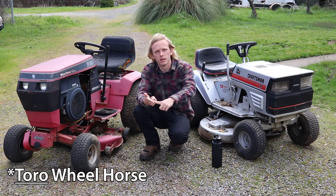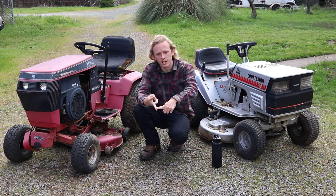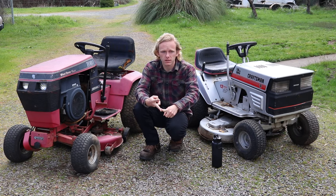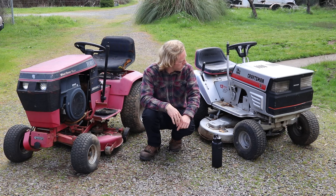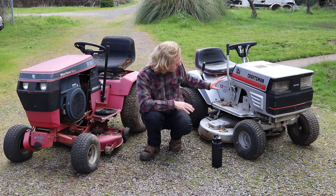So that makes a Craftsman GT6000, the dark gray version, a 1980s Murray garden tractor, a GT18 to be exact, which is also quite rare, with no deck. That mower just needs a battery and it runs. And now a 91 wheel horse and a weird Craftsman 2 thing.